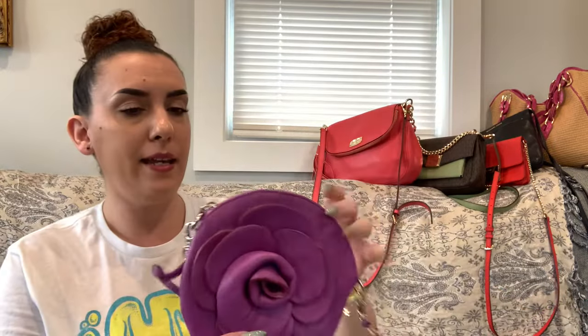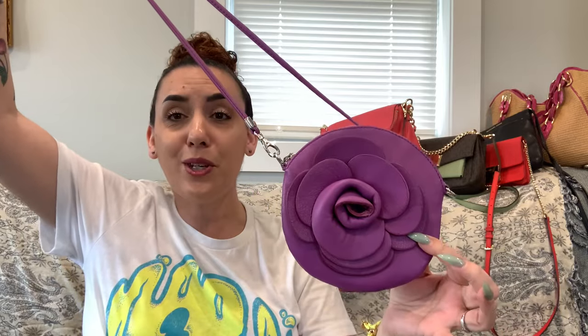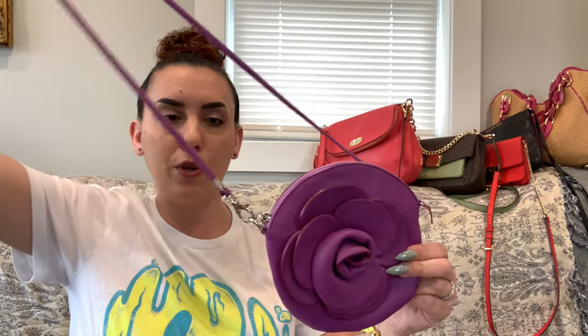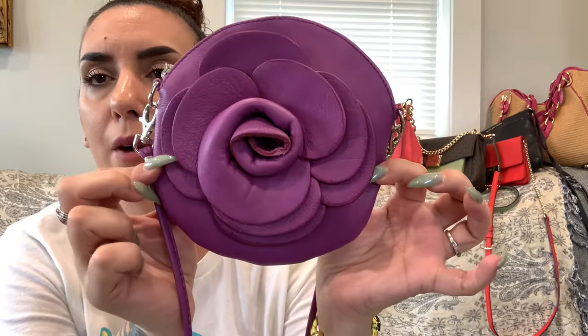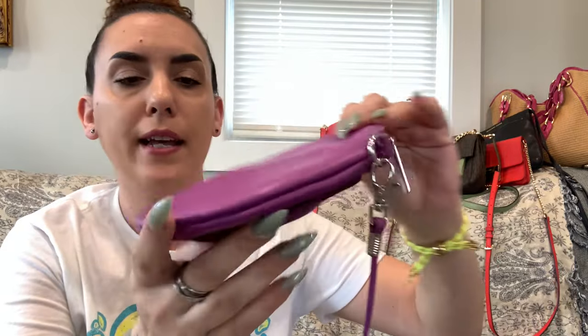All right, then we have another unbranded. This is made in Italy and it is genuine leather. And I just thought it was the cutest little purse. So it is pretty small, but it is big enough to hold your essentials. It is a crossbody bag. It does not adjust, but it does remove. It has silver tone hardware, and then it has this big applied 3D flower on the front in leather. The purple leather is beautiful and in excellent condition.